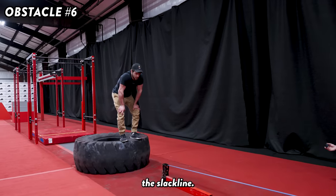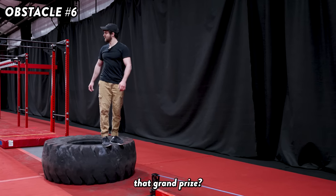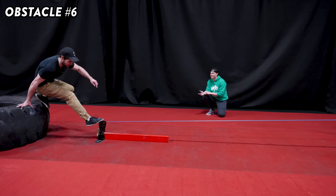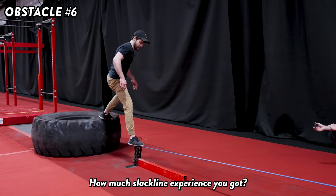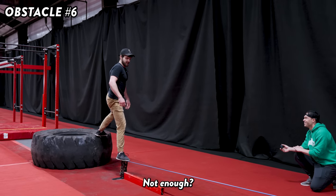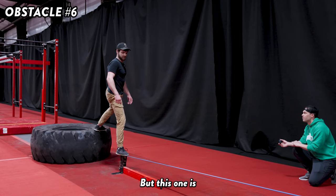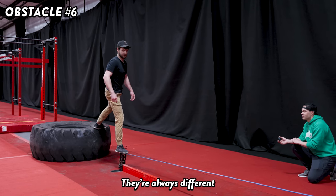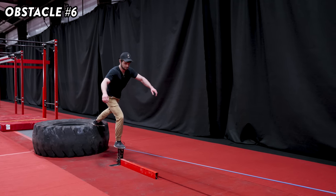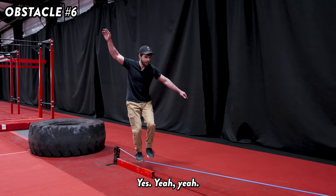Now onto the slackline. Is he gonna set a new course record? Is he gonna take home that grand prize? Let's find out. How much slackline experience you got? Not enough? A little bit? I touch one every week. Oh, good. But this one is a bit different. They're always different. Yeah. You got this. Slow and steady. Yes. Yeah.